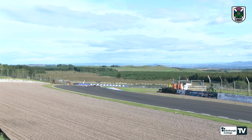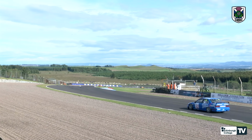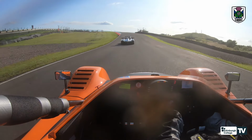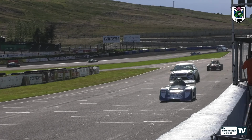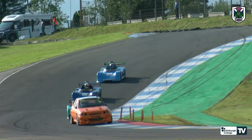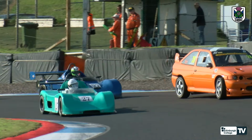And another double waved yellow flag at Duffus Dip. So who have we lost down the bottom of the hill? Cameras haven't picked it up yet, or is it just for that slow moving car? Yes, it is. The very slow moving Focus. That would be better parked up than going round the circuit. The bucking car, obviously a bit of a problem with that car for Mikey, but we'll get that car fixed, I would imagine, for race number 2.